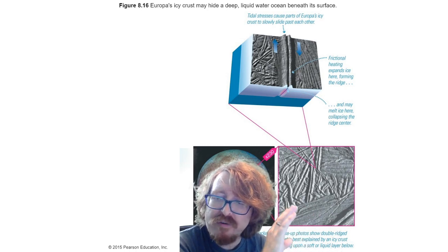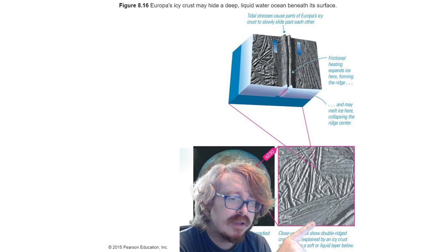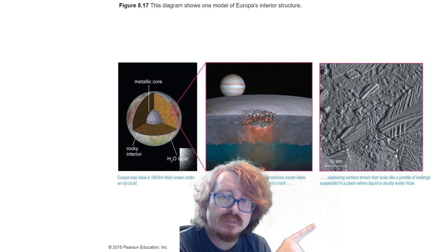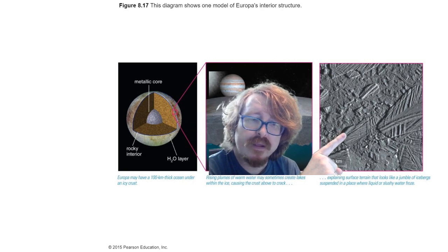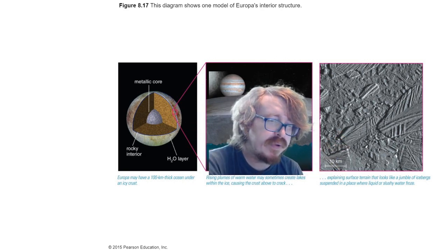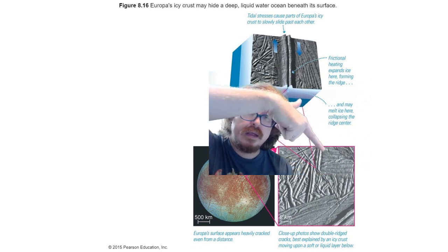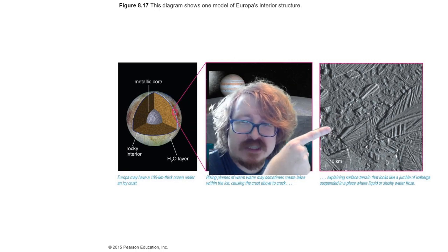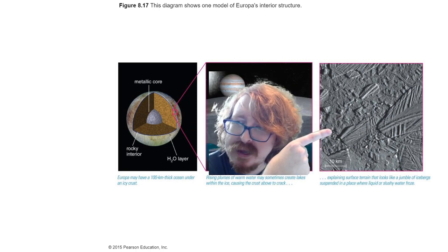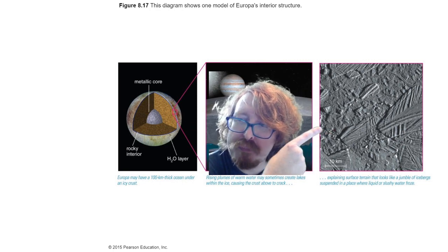But there are a few places where instead of looking like this, it looks more like this, okay? Now see the difference. Let me go back to the other picture. If we look at this, and then this one kind of looks like it's been broken apart, okay? It kind of looks like the surface is broken right here.